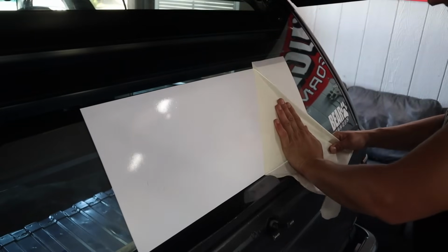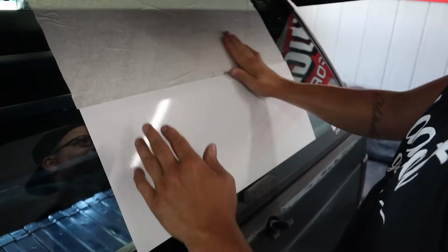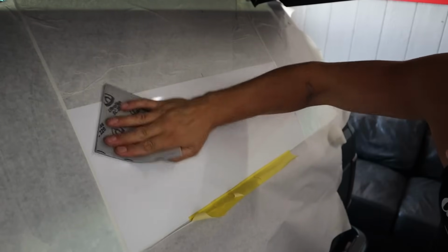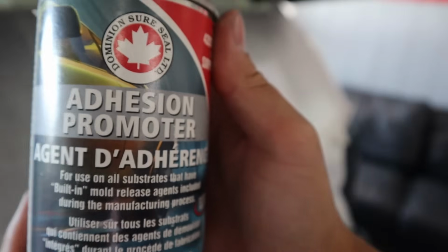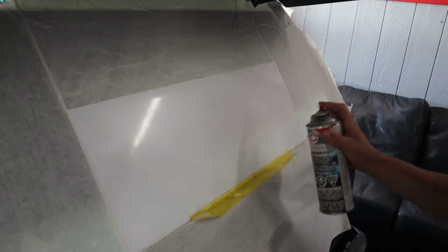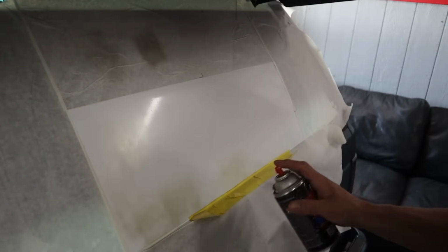What up, guys? Welcome back to the channel, man. So starting off, I wanted to get this sticker put on the Blazer. I know you guys already saw a clip of it in the beginning, but I'm just now getting around to getting it applied to the Blazer. But I wanted to do something a little different. I didn't want it to be so bright white on there because the Blazer kind of has a rustic look to it.